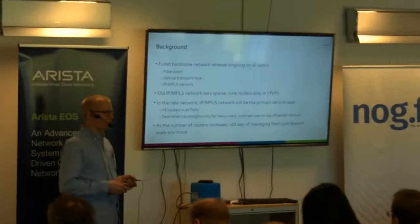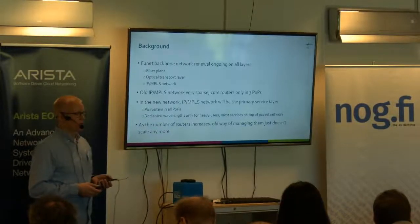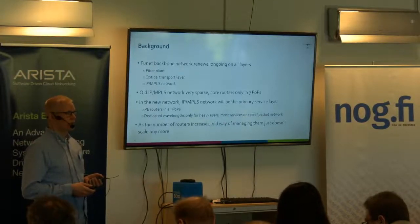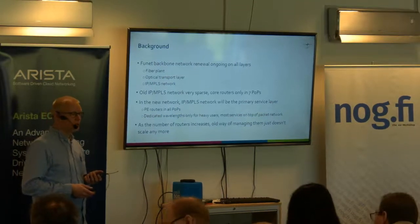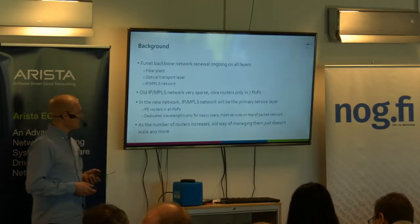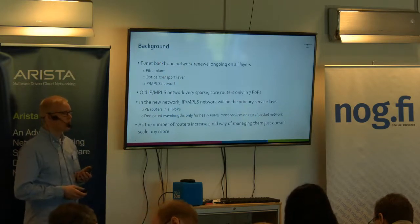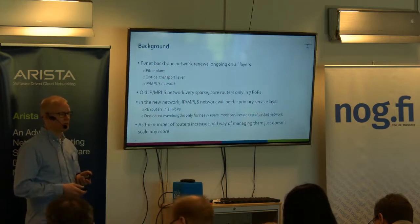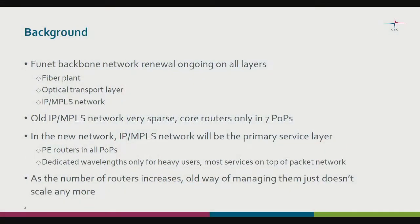And this is one slide of background for this whole issue. Currently we are renewing our backbone network on all three levels, meaning we have new fiber plant and we also renew our optical transport network, and on top of that the whole IP network. Comparing to our current network, the new network is a whole different beast, because our old network was rather sparse from IP point of view. We had routers only in the most important or central places.